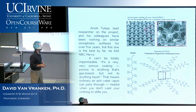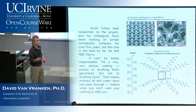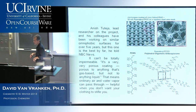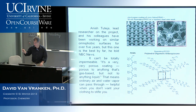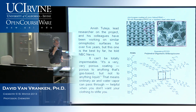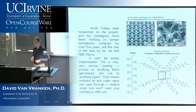And I think that's kind of a creative use of chemical properties and physical structure to achieve some desired effect. So maybe someday you'll be able to wear raincoats that breathe better, and yet still can repel nerve gas agents or rain or whatever starts falling on you from the skies. Okay, so that's a very cool use of organic molecules with a little bit of inorganic silicon chemistry mixed in.